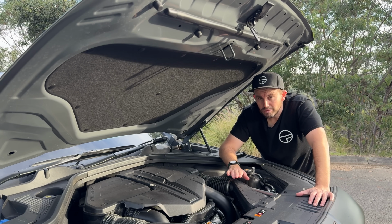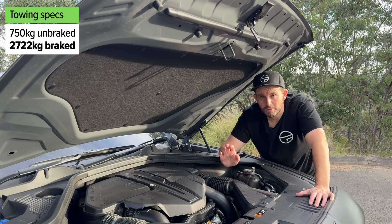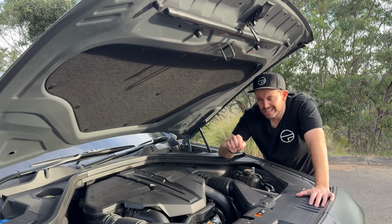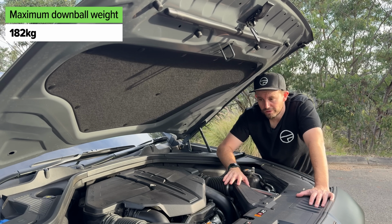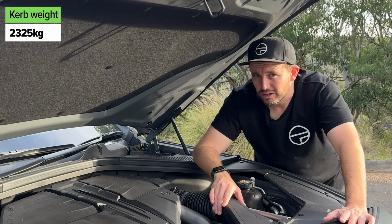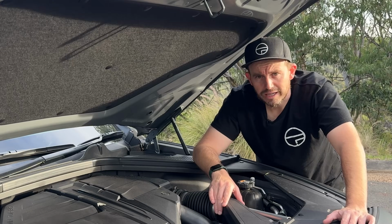Now, it's also got pretty decent towing capacity, just over 2,700 kilos for the braked towing capacity, 750 for unbraked. But just keep in mind that the maximum tow ball down weight is a little bit lower than the 10% ratio, which you might be hoping for if you're planning to go towing with this vehicle. And speaking of weights, it's kind of hefty, this thing, and it feels a little bit chunky on the road. So let's go for a drive, see what it's like.